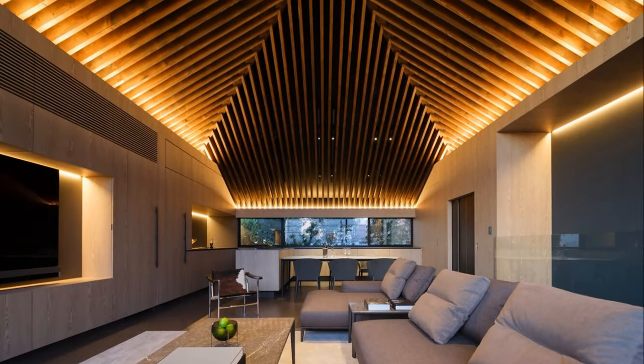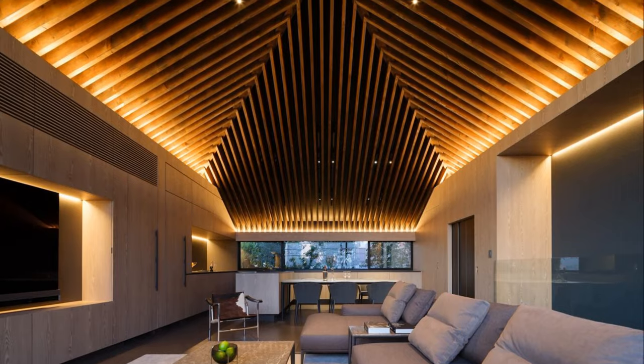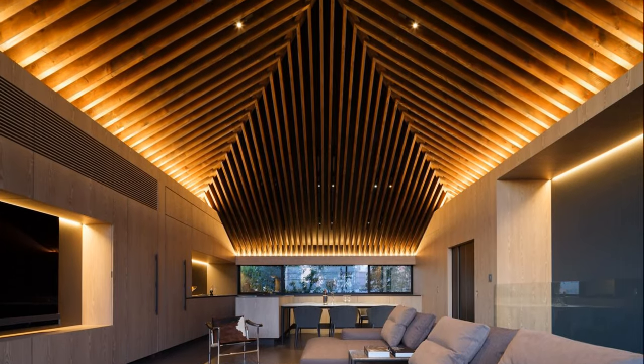The girder side wall encompasses the living room closet space, kitchen, bathroom, and elevator.